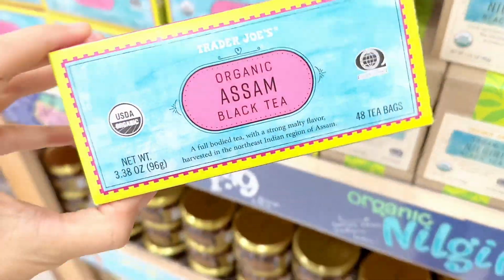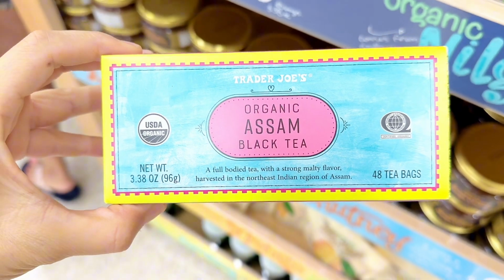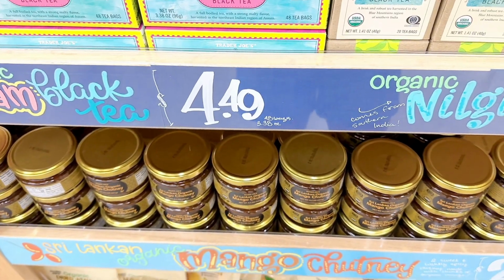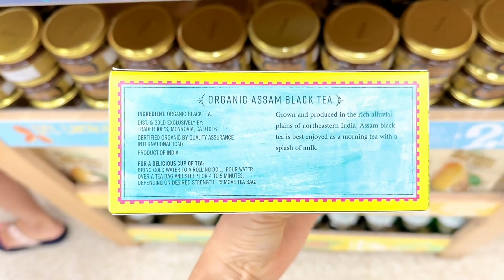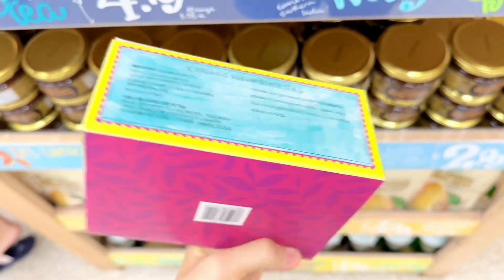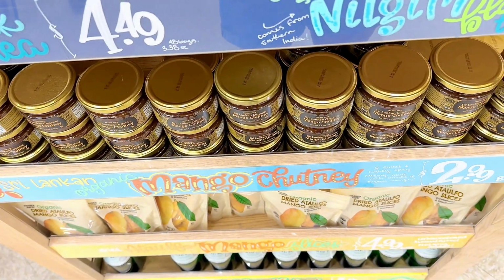And here is a new tea, the organic Assam black tea, and this is from India. It's an organic tea, which I appreciate because a lot of teas are heavily sprayed with pesticides. So if you can, try to get organic tea.